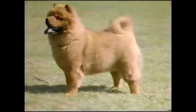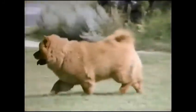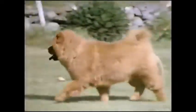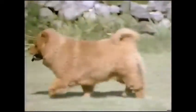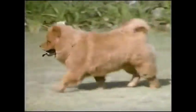Of ancient lineage, the Chow is characteristically straighter in the hock than most other breeds, but this trait should not be exaggerated. Though showing a roll due to heavy coat and loose skin, this pup moves well with the hindquarters doing their share of the work.